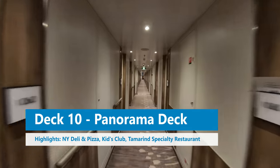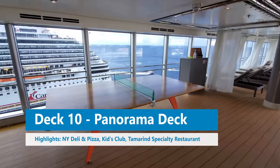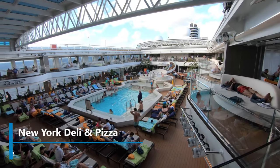Deck 10 floor is pretty much all cabins up front, so we'll start our tour on this deck at the midship area where the New York Deli and Pizza is located.